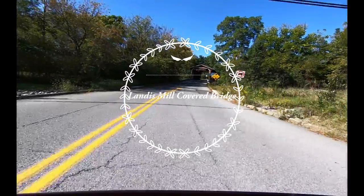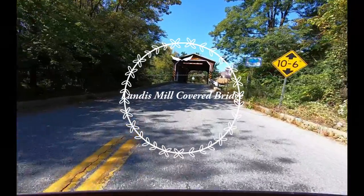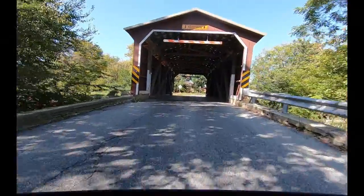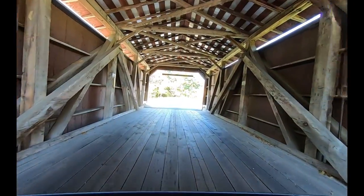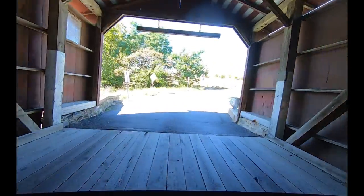Landis Mill covered bridge crosses the Little Conestoga Creek and is a single-span wooden double pyramidal shaped burr type truss, multiple king post truss design. Built in 1873, it is 53 feet long and 13 feet wide.